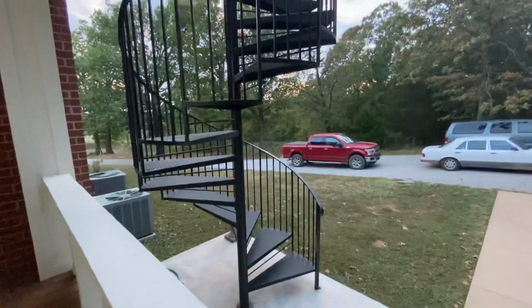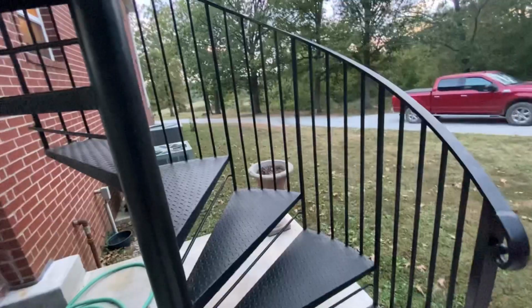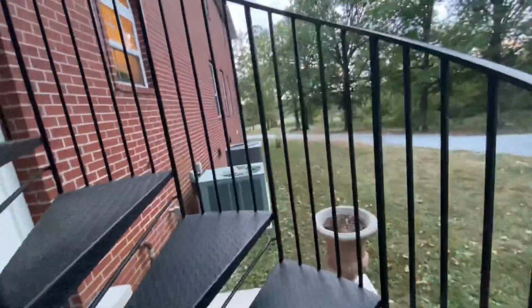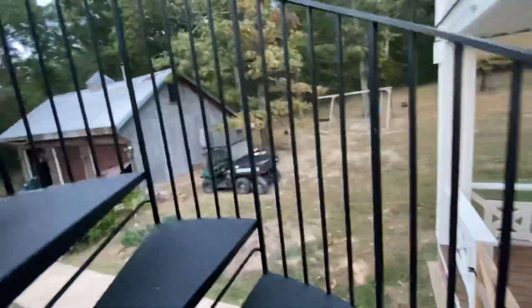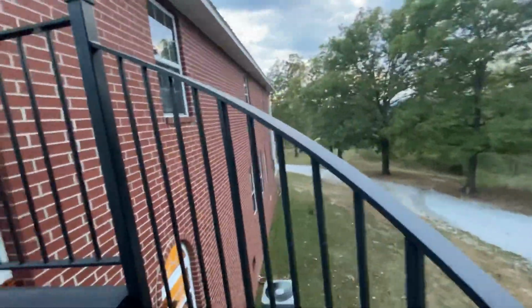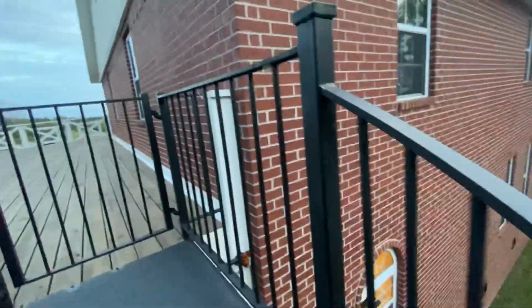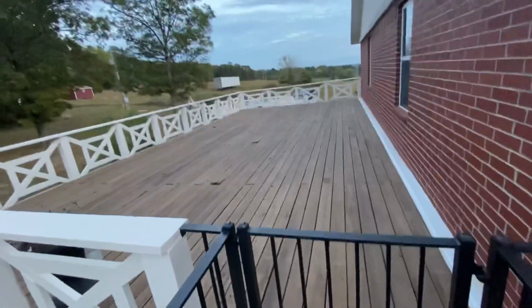There is also a deck the same size as this one that you can get to through the spiral staircase. They don't currently allow any events to take place utilizing this space due to safety concerns, but it's a space that they can enjoy.